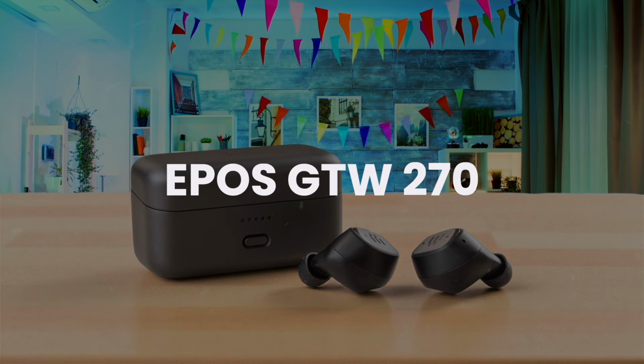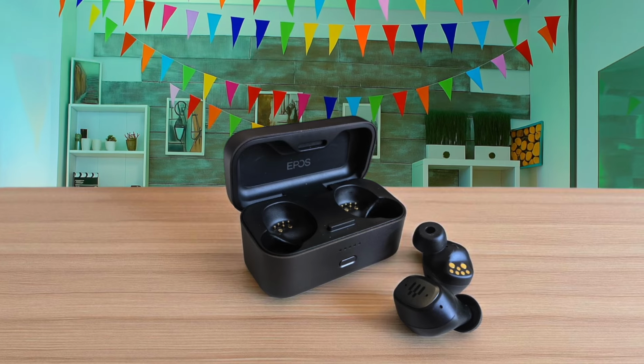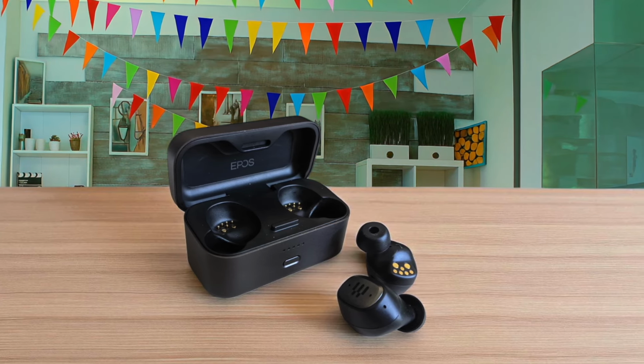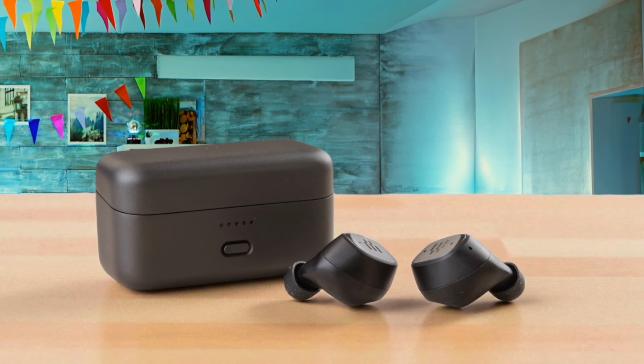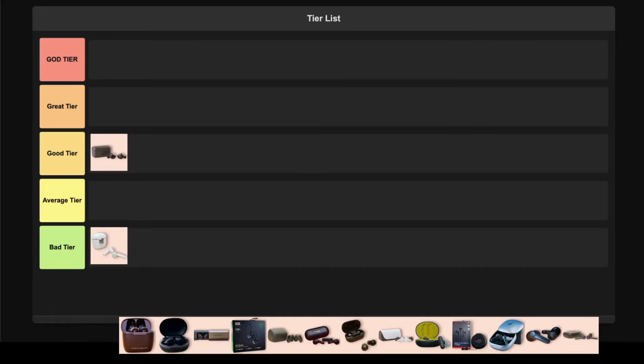EPOS GTW270. These are a really solid attempt at true wireless gaming earbuds, feeling super premium with a nice metal case. They sound great, especially for gaming on PC, PlayStation, or Switch using the low latency USB-C dongle. The main drawback is that you lose some functionality with the dongle, like on-ear volume control, and the mic originally didn't work with it. Though a firmware update seems to have fixed that for some. If you already have a separate mic and hate over-ear headphones, these are a compelling option, so for me they land squarely in the good tier.